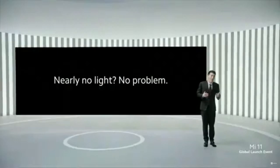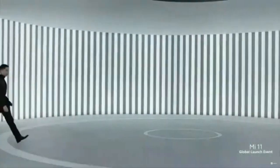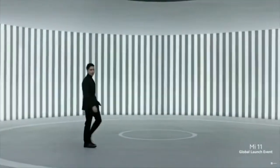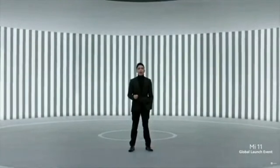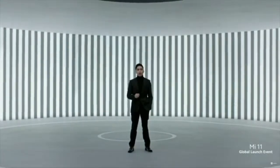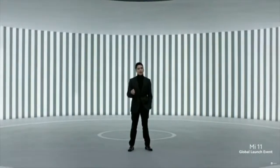But what if there's almost no light? To show you just how effective ultra night mode is, let me bring out Daniel. Daniel? Thank you, Sho. Now, as he said, Mi 11 offers incredible low light performance. We've achieved this through a variety of hardware and software optimizations. It's a bit bright in here, isn't it?